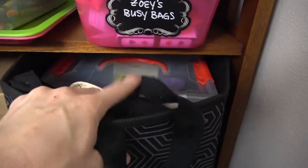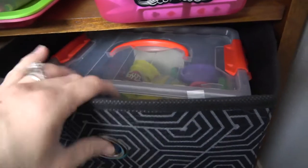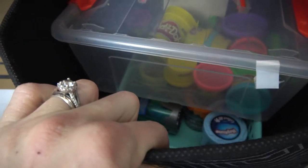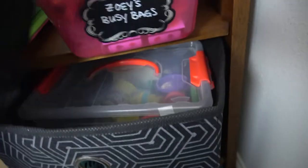So that's that. And then down here is just kind of the putty. So there's Play-Doh, and then underneath is, these are just extra bags. I don't know where to put it, but that's their putty. I don't really do this a lot, but maybe soon. I don't know. So that's in here, and it's all blacked out so they don't see it, because then they want to play with it.